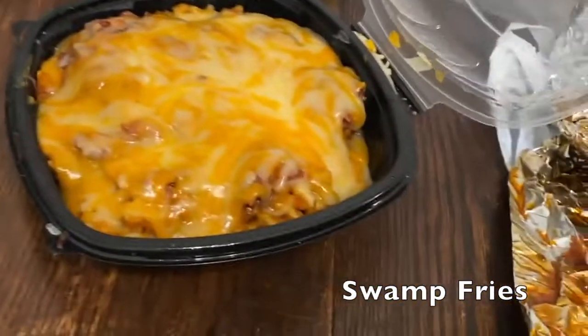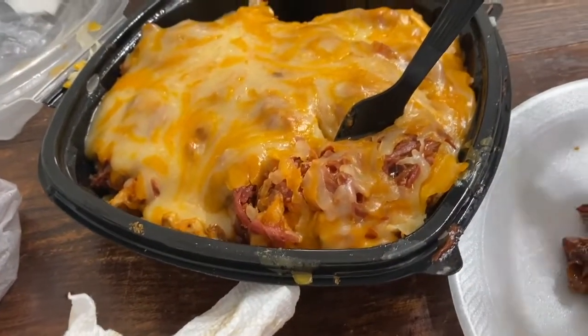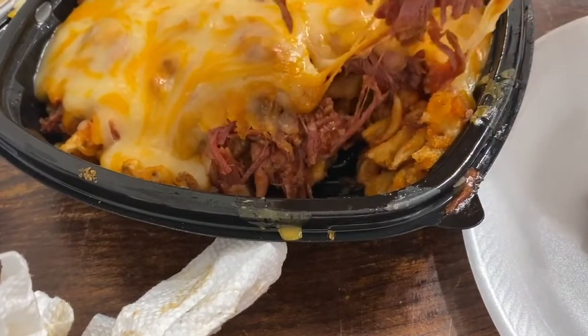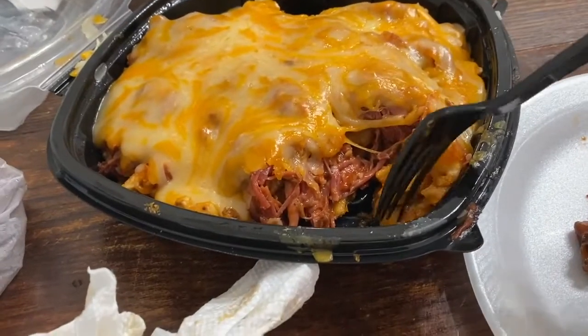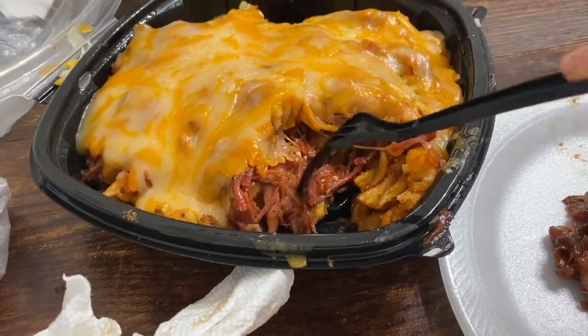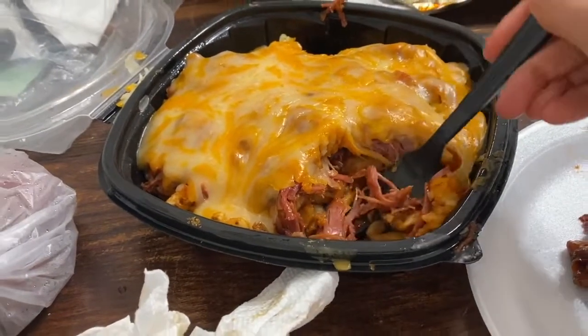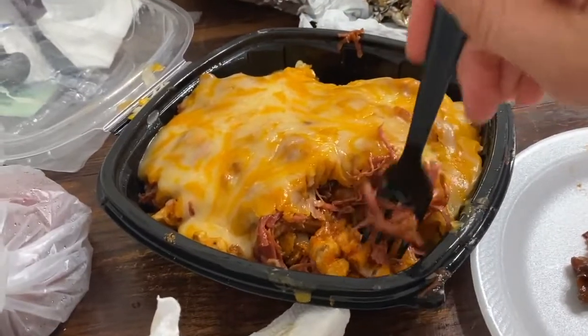And then we also got the swamp fries, which were delicious. In my opinion, this was like the best thing that we ordered. It had a bunch of meat on it. It was waffle fries, and the meat was so sweet and had a good flavor, tender, melts in your mouth. Oh, it's just so good. Definitely would get these fries again.